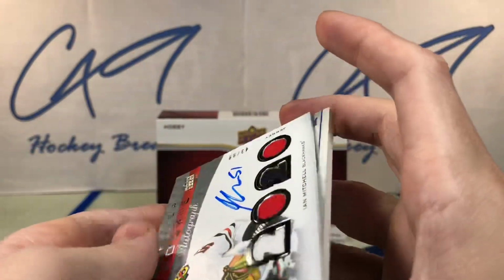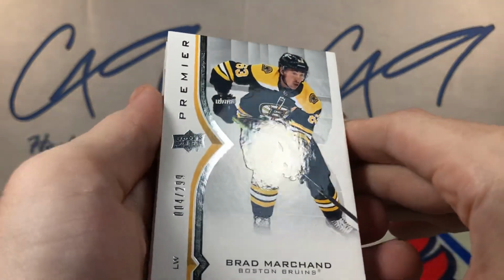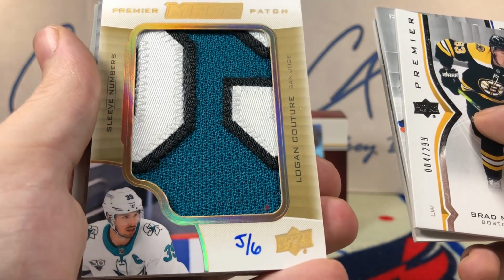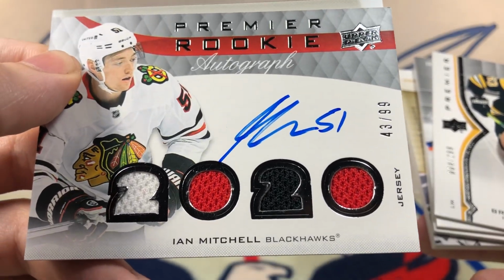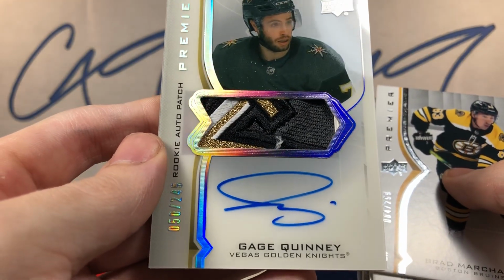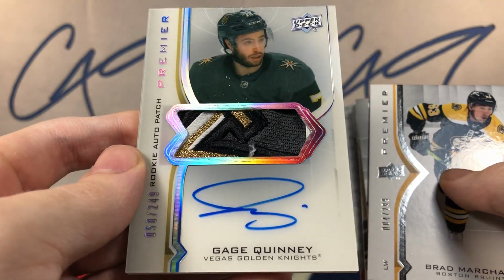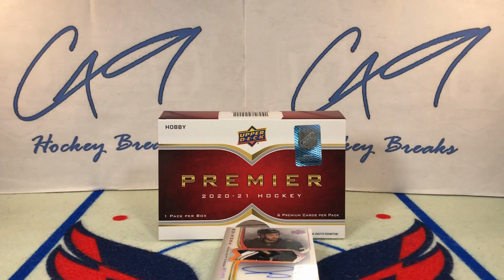Well, folks, that is going to do it here today for our Christmas Eve box of 2021 Premier. I'll do a quick recap here. Marchant, Bellows, Broberg, Couture. Mega patch sleeve numbers out of 6. That definitely makes up for the 2 autographs. 43 of 99, Ian Mitchell. And 50 of 249 with a gorgeous patch. 4 color too. White, gold, black, and gray. Gage Quinney. Well, folks, that's going to do it here today for 2021 Premier.